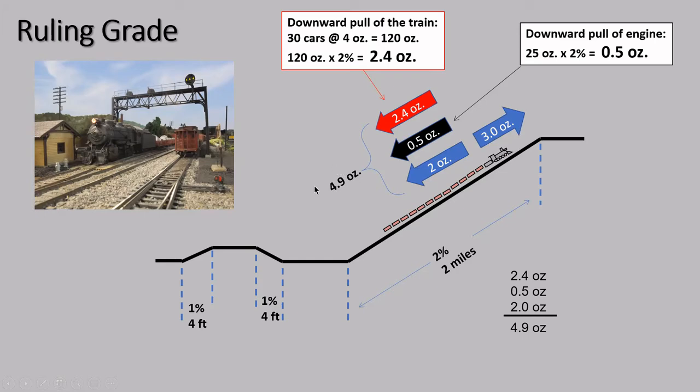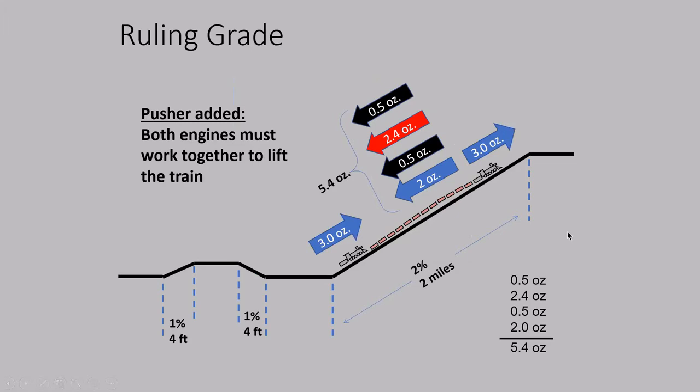In other words, you got 4.9 ounces of resistance. This poor locomotive is not going to be able to pull the grade with 30 cars. You can use that as a good calculation. So what do you do? Well, you put a locomotive on the back. Now you add a second 3 ounces of push. The second engine has to lift itself, so there's a little bit of 1/2 ounce of that locomotive being pulled backwards, or you lose that tractive effort. But together, these two engines will produce about 5 ounces of tractive effort, which exceeds the 4.9 ounces of backward pull. In other words, it can push the train up the hill, just barely.